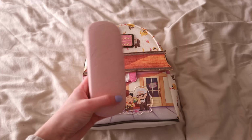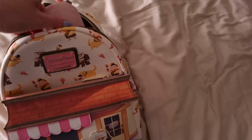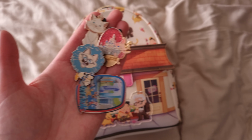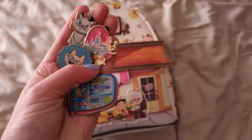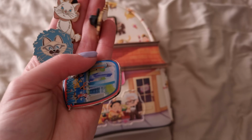Next up, I'll be bringing my sunglasses. I don't think they will be necessary, but just in case, I will also be including pins. From time to time, I like to do some pin trading. I don't have that many pins, but these are just some ones that I am willing to miss. But I'm not very sure on this one. I mean, I really like it, but we will see.